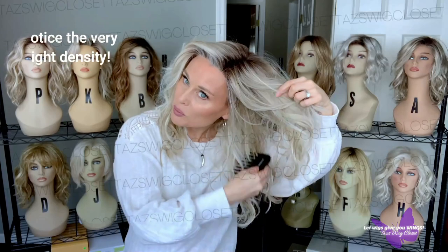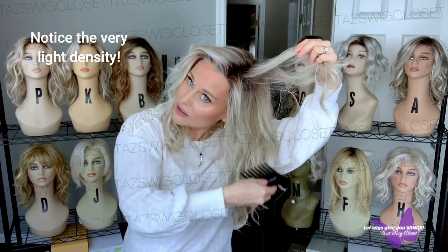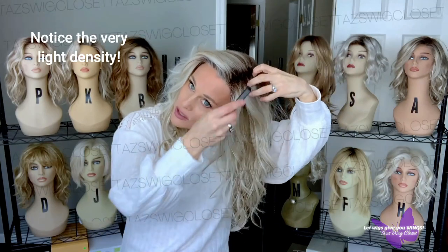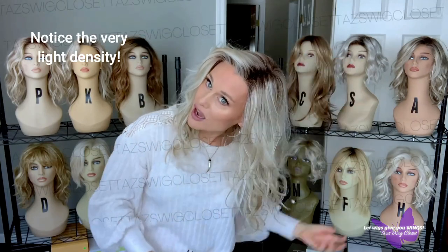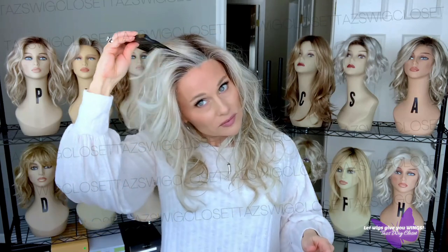And then I would pick up each layer as I move up on the style and comb that out until I reach the top. This would revive and fluff it a little bit. I love how this feathers back.